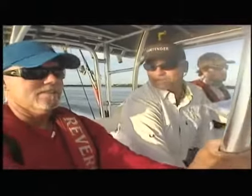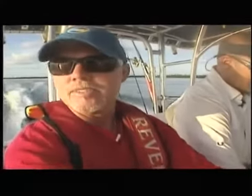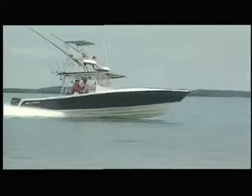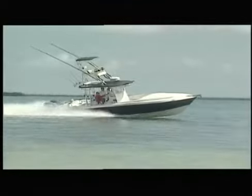Welcome to Sportsman's Adventures and a spectacular sunrise over the flat, calm waters of the Gulf of Mexico. On today's adventure, Captain Rick Murphy and special guest Rick Knight and his son Kyle travel in style on Rick's custom Contender. It's a summertime trip to the Gulf wrecks off the Florida Keys.